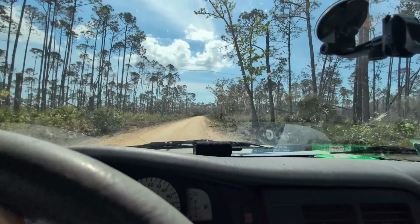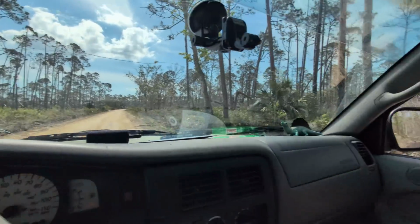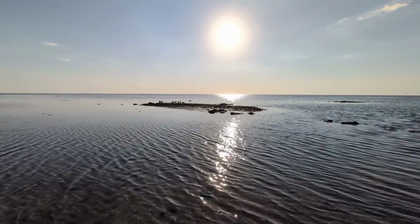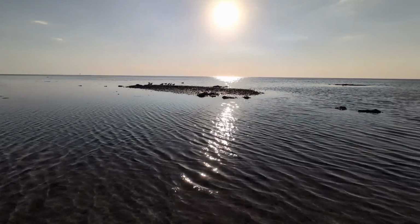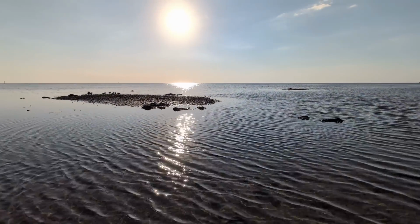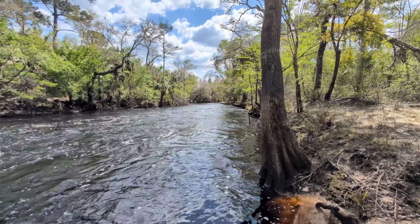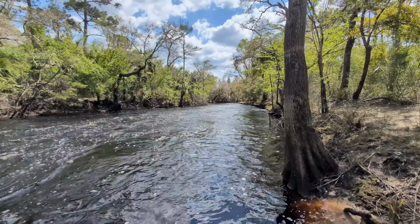Today's adventure unexpectedly led us to a few different types of environments, and we were able to find some awesome stuff at each one. Our first stop is along a riverbank. These are some sites I haven't been to in a very long time, but we should be able to find some amazing Ice Age fossils. So let's get right to it.